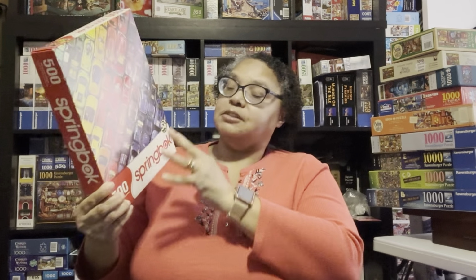But I wanted to include it in my gradient video because it's quite like the style of gradients. And again, this is a spring block, 500 piece puzzle, by the way. I don't think I've been telling you the piece size, but this is 500 pieces.